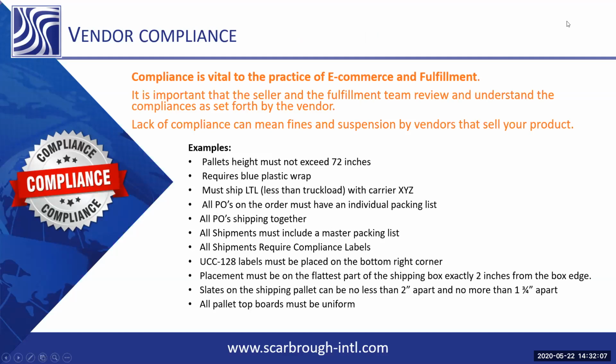All right, let's talk about vendor compliance. Can you explain again what exactly a vendor is in a fulfillment model before we start on this? So your vendor is primarily the retail channel that your product is selling through. So each different vendor is going to have their specific standards that they specify your product to meet in order to come in their facility to be sold.